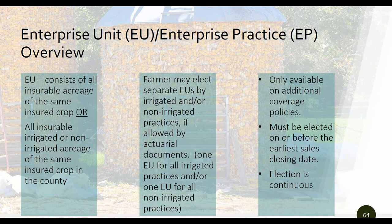There are additional qualifications to qualify for an enterprise unit, so it's important that you discuss this option thoroughly with your agent. The enterprise unit does qualify for a discount.